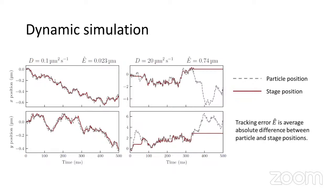And if you do one run of the simulation, you get a result like this. So these are two examples of tracking runs. On the left, you have a tracking run with a low diffusion coefficient, so slow diffusion, and on the right, you have really fast diffusion. What we've shown in gray with the dash is the position of the particle in the X and Y axis. And in red, we have the stage.